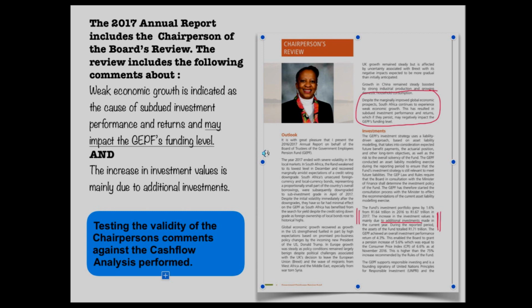And then the second part is the increase in investment values is mainly due to additional investments. That's for 2017. So what she's saying is there's not been the real capital growth of the underlying investments, and that's why year on year there's not been a massive investment growth for the fund. So what we did was to test these statements against the analysis that was performed.